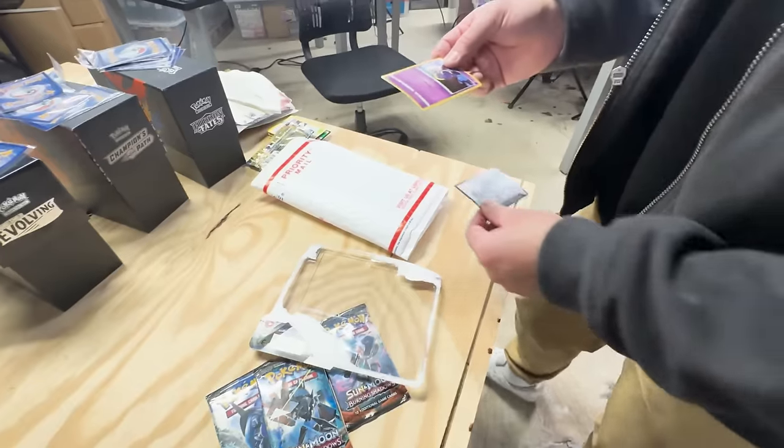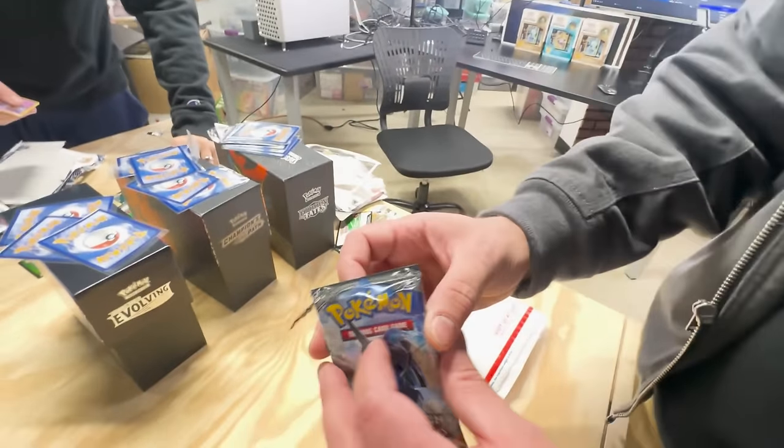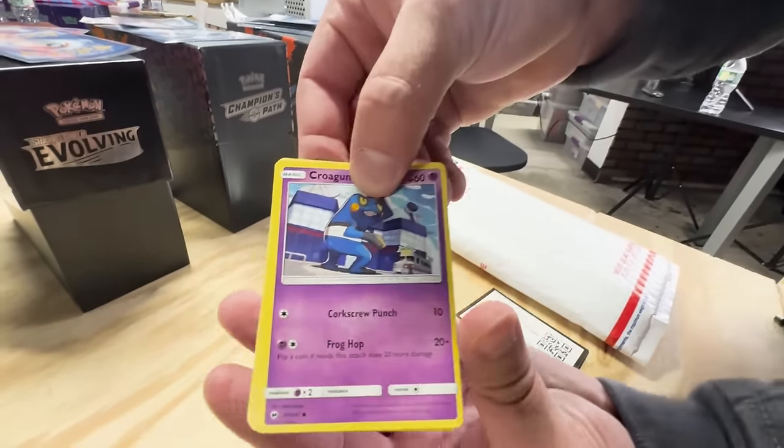Cosmog going into the pull pile. Okay, so here we go. It's only at a 30 degree bend, so that's pretty good. That's fine, dude. We'll take it as near mint. All right. Pack number one with one of the toughest pull rate sets ever. Literally ever. Let's see what we can do.